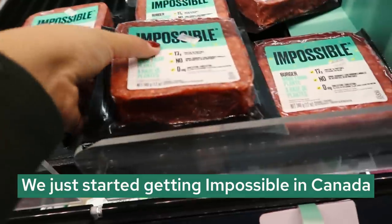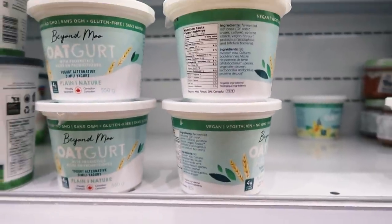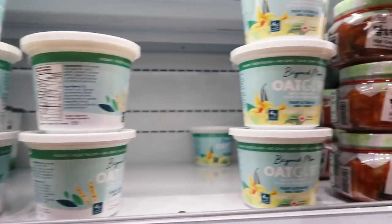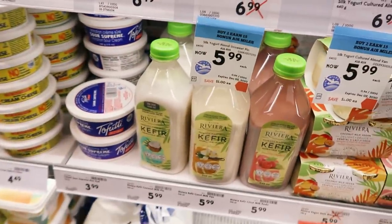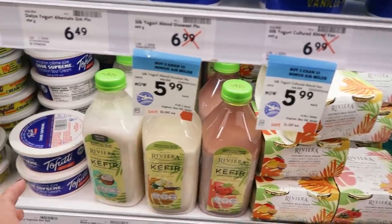On sale. Don't mind if I do. I've never heard of oat gurt. Fermented. Huh. Beyond Moo. Do I try it? Or do I stick with what I know is good? Which one do I want?